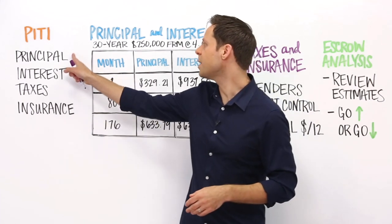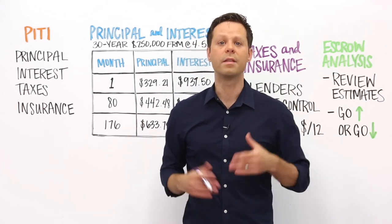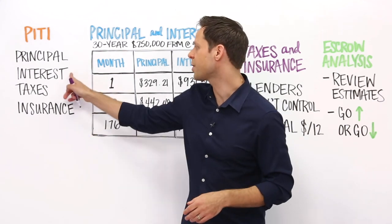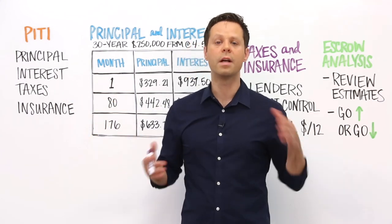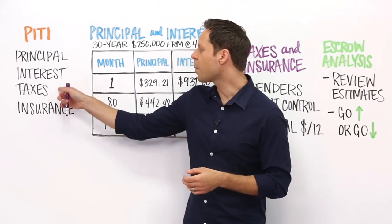The first is principal. So you repay a portion of what you borrowed every month. This is known as your principal balance, or principal for short. Second is interest. It costs money to borrow money, and so a portion of your payment covers the interest charges on the loan. Third are property taxes.